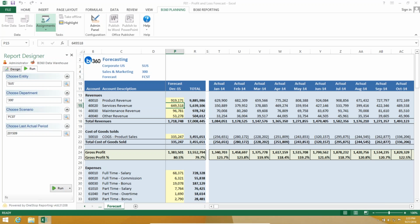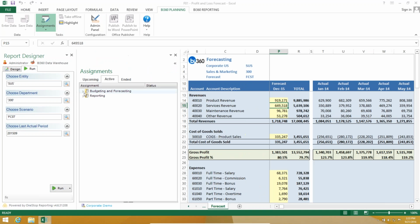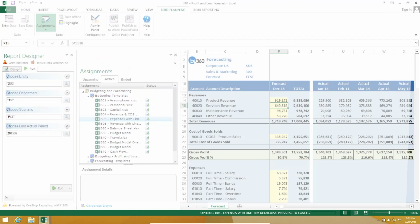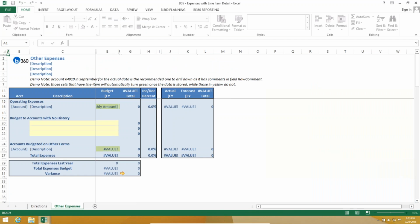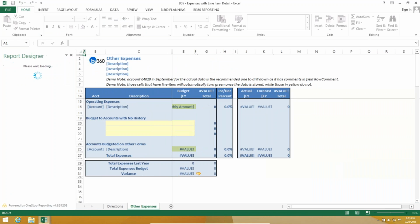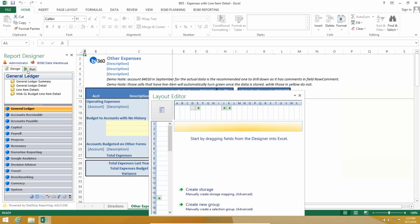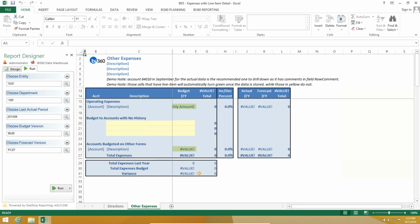Okay. Maybe one more template that I demonstrated on the web is that operational expense. So again, go back into assignments where you can create hierarchy for people, and I'll open up this expenses with line item detail, and then don't worry, I'll show you a few more templates after that. So we'll open up, go to this Run tab, and pick my company, my department. I'll just stay with September here.